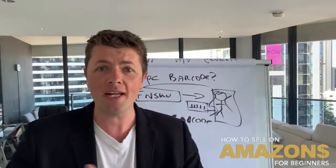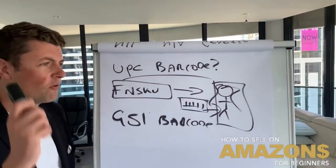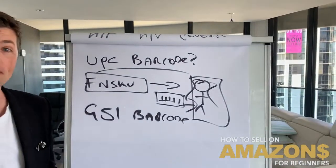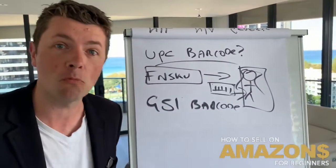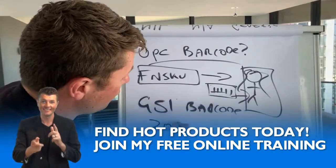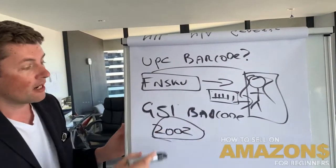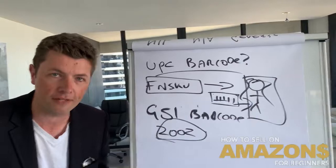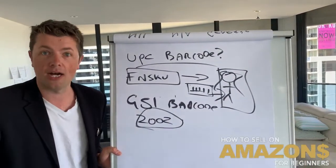And that's their model. Now what happened was, everyone complained. Everyone's like, oh my God, that's terrible. We buy the barcode and then you force us to pay the rent on the barcode. So a lot of Amazon sellers took them to court. And guess what? They won. GS1 basically said that any barcodes created prior to 2002 had no recurring annual fees, but any ones after that, you were allowed to charge a fee.